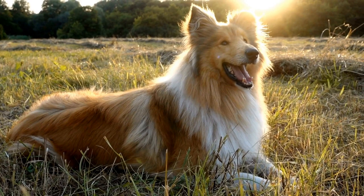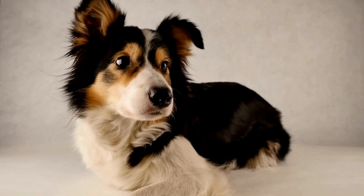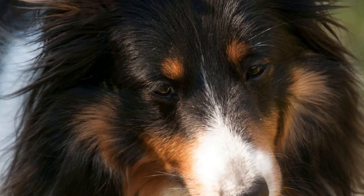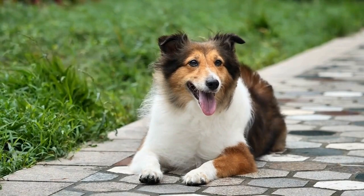Conclusion: obedience training plays an integral role in creating a well-trained and obedient Shetland Sheepdog. Remember to be patient, consistent, and always use positive reinforcement. By understanding your Sheltie's temperament and employing the right techniques, you can foster a strong bond and enjoyable experience with your four-legged friend. With proper training, your Sheltie will not only be a loving companion, but also a shining example of obedience and good behavior.